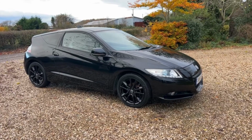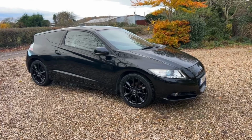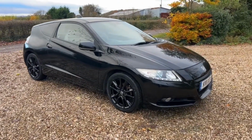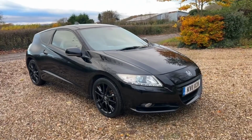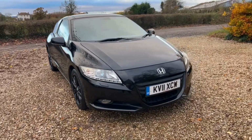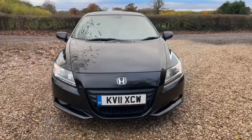Right then, it's a quick walk around video for an absolutely lovely little CRZ. This is the GT model, so top of the range car. Finished in black, full leather interior as is standard on the GTs. This car's covered just 54,000 miles. Got lovely service history all the way through. It's been kept beautifully, it really has.